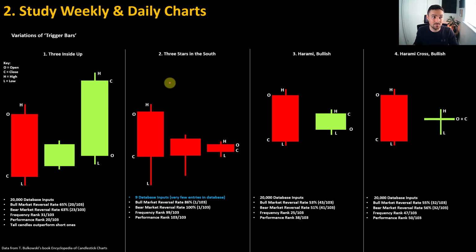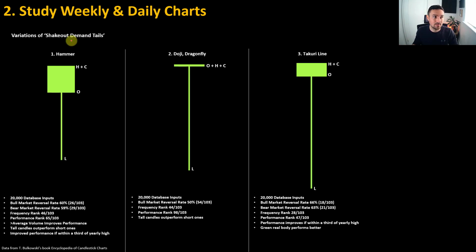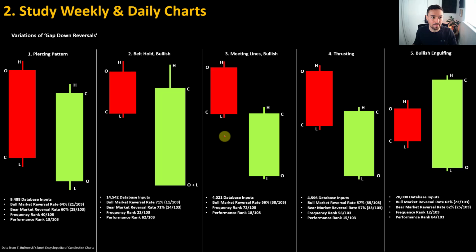So these ones here, these are what I call trigger bars. Then you have shakeout demand tails, which can be a sign of accumulation, absorption of supply if they occur in the correct context. So then you start to learn about reversal rates. You're like, okay, that's a Kicking line, 20,000 database inputs. Thomas Bulkowski tested 4.7 million different Japanese candlestick combinations, 20,000 database inputs for two Kicking lines, bull market and bear market reversal rate, 66% and 63%. Okay, interesting. That kind of stuff's interesting, is it not? Go on to the next one.